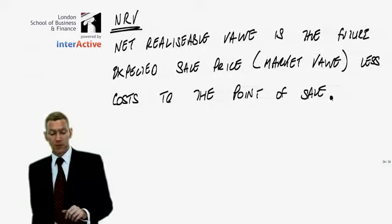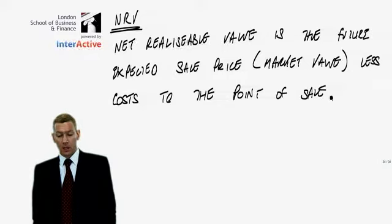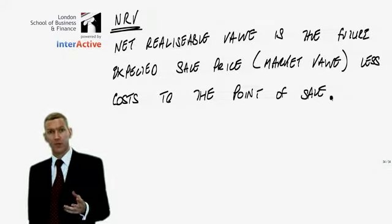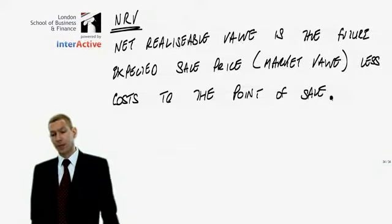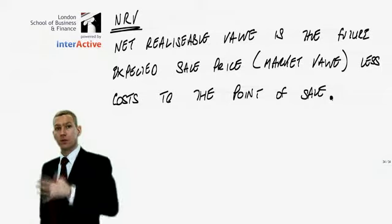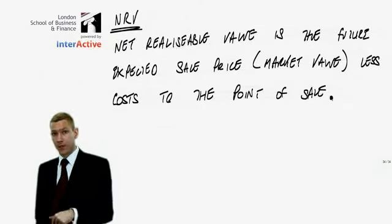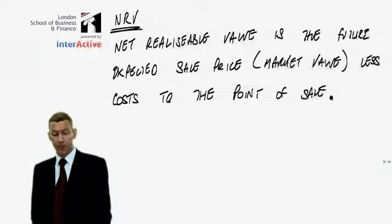Net realizable value is the future expected sale price, market value, less costs to the point of sale. So, for example, if you've got an item in stock that you expect to sell for £65,000, but it's going to cost you £2,000 in marketing expenditure and a further £3,000 in delivery costs, then it's going to cost you £5,000 to make the sale. If it's going to cost you £5,000 to make the sale and you're going to get 65 in, then you're going to spend £5,000 to get 65 in, so the NRV is 60, okay? So, yeah, there you go, NRV.